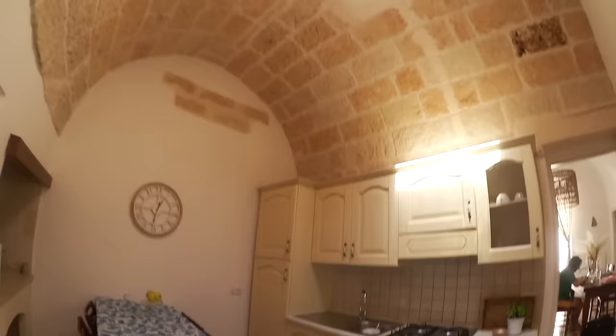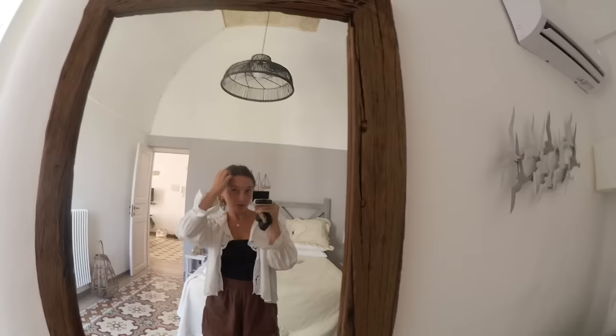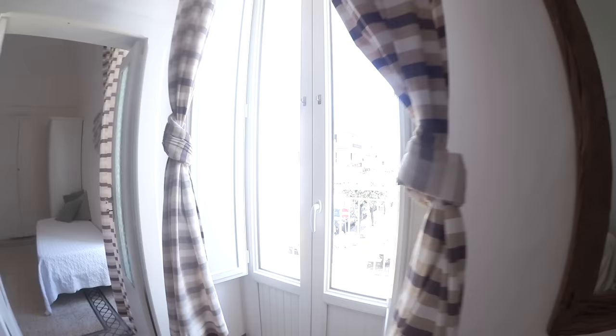Back through here, bathroom. In here is Alex and I's room. So cute, obsessed with these tiles. How perfect. Everything we could need and more. Oh, my hair's looking a little crazy from the wind. And then here we have another balcony.